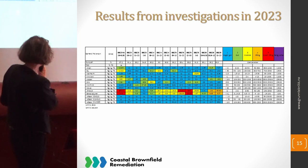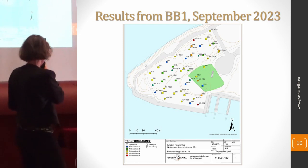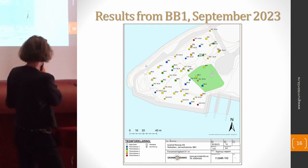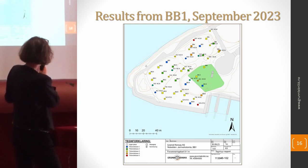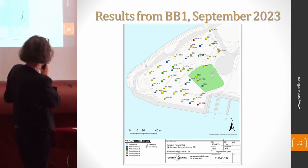And as you can see here, we have this classification number 5, close to almost nothing, and these class 4, class 3, class 2, all over. And when we present the data, we put it on maps, like these thematic maps that show what we have on each specific point. And this is the map for 0 to 1 meter, the upper layer in this area here. And as you can see, quite a lot of these points are higher than these acceptance criteria for the upper meter that was green and blue. So you see it's a lot of material that's going to have to be taken away here because it's too highly contaminated.